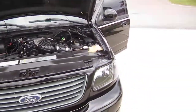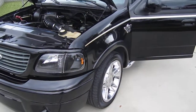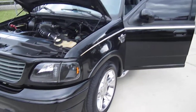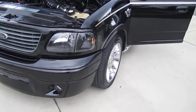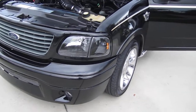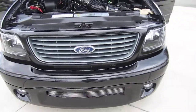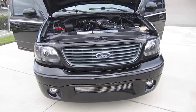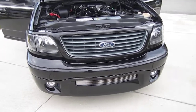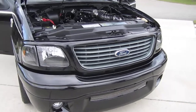This one is in extra special clean condition. Two previous owners, one minor accident, one family owned throughout those two owners. Has beautiful Goodyear front tires on it, and it has brand new Firestone tires in the back. Comes with these brand new clean and clear headlights with the black chrome housing, and then it also has new fog lights equipped as well too.